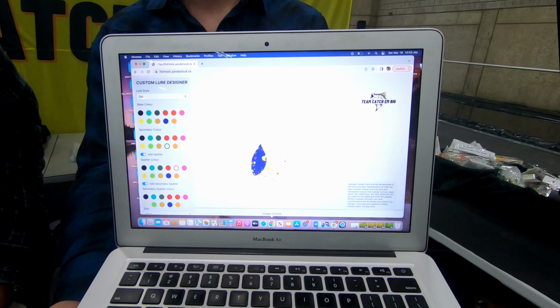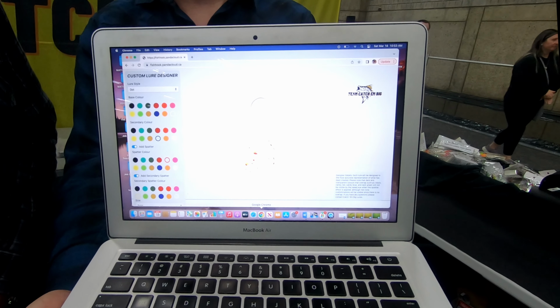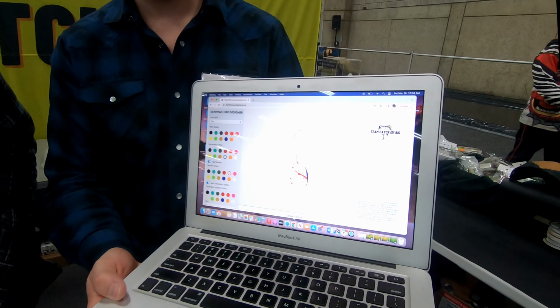So what he's talking about right now is if you go onto the website, catchingbiglures.com, you can actually custom design your colors for the tungsten lures that you want. I will actually show you guys a snippet of that so that you can see what it looks like. Here's an example. You can go on there and you can design the color that you want and then order it, which is pretty cool for tungsten jigs. Nobody else is doing that, which is a fantastic thing. So really, really amazing.